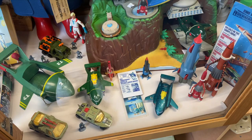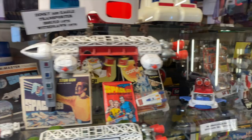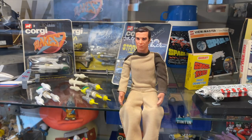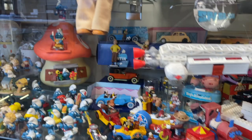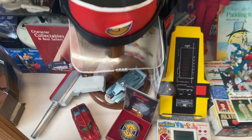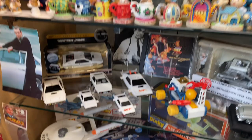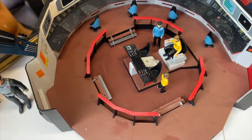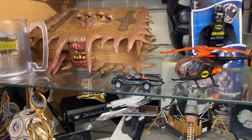Kind of an off blue colour. Car, book of stuff on the card. That Space 1999 gun. And the Eagle. Blake's 7. James Bond. Scarlet. More James Bond there. I've got some Star Trek. There's the Enterprise Bridge. Pretty cool. There's a Batcopter that I need.